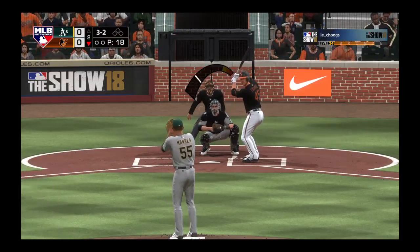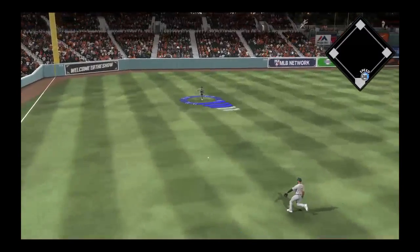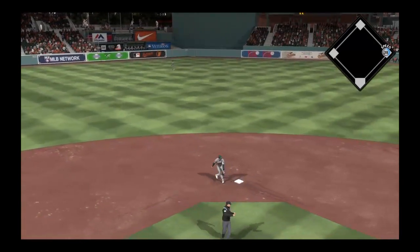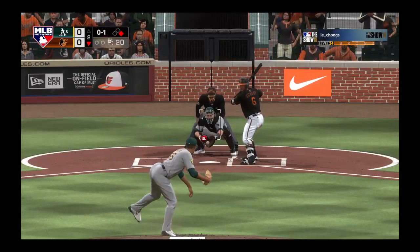Really close pitch. Now the 3-2 pitch. Hard ground ball to third. And that'll get by into left field, so he's on to lead off the inning. In now for the O's, Jonathan Schoop. He's ready. Here's the first offering.